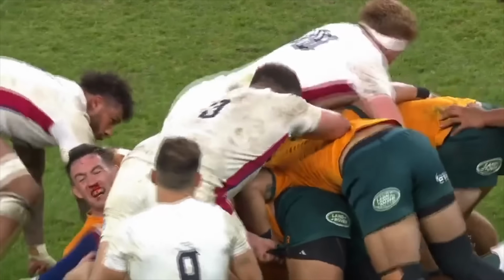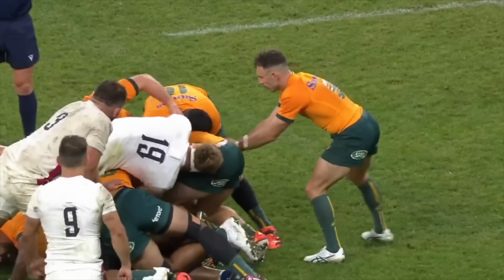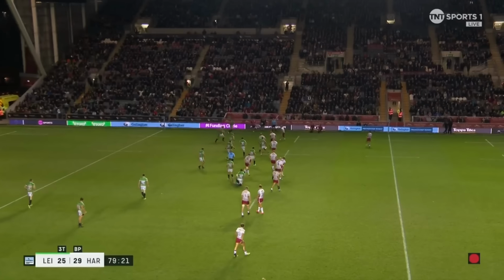And they've probably only got themselves to blame. They took that into the maul, weren't able to get it out efficiently at the end. More often, and that's what we were talking about. Skivington's probably slightly.